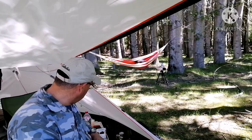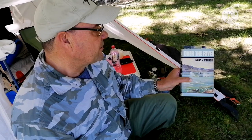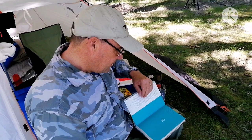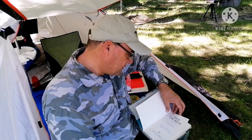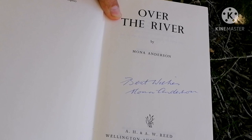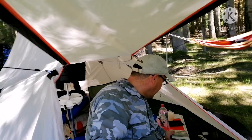Got the old hammock set up over there. I brought some reading material, including Mona Anderson, Over the River. And this one is a special one. This book was published the year before I was born, that was in 66. And it's a signed copy. Best wishes, Mona Anderson. How cool is that? I picked it up from a thrift shop somewhere. So I'm enjoying the read. A bit different to the other book, River Rules My Life.